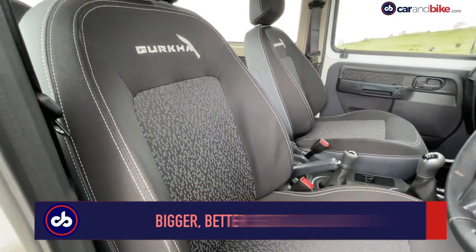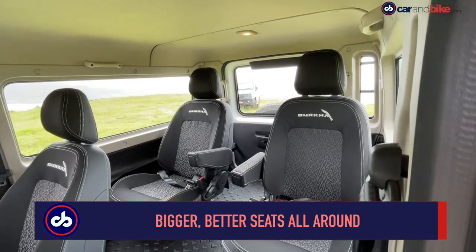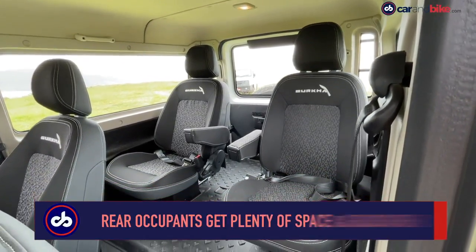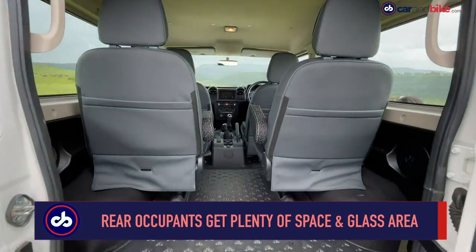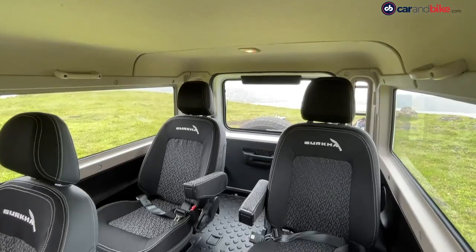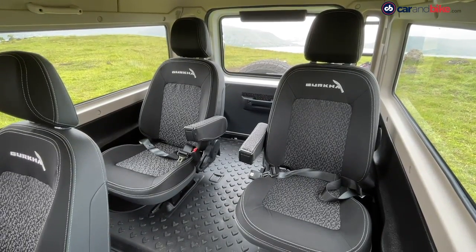The seats are bigger, offer better support, and the rear captain seats are easier to get into and are much more comfortable than before. Rear passengers also get an armrest. The cabin is quite airy with big glass surfaces, offering a good view of what's happening outside.